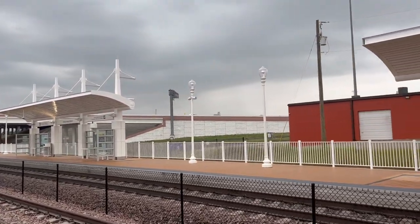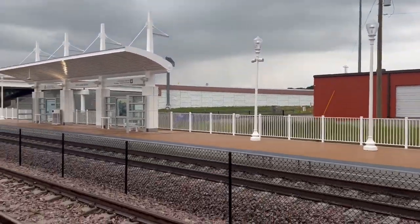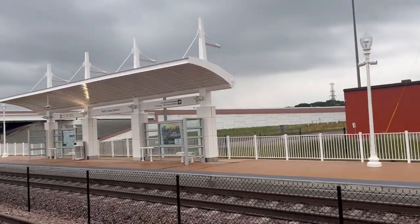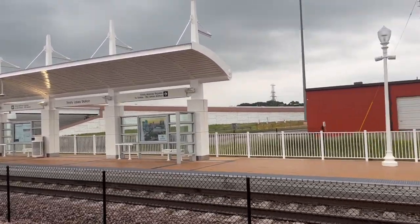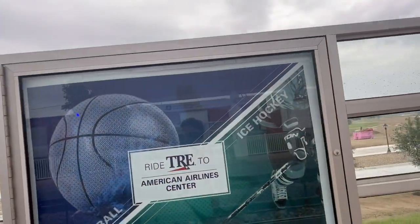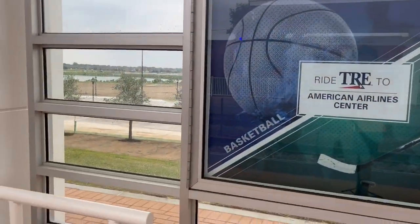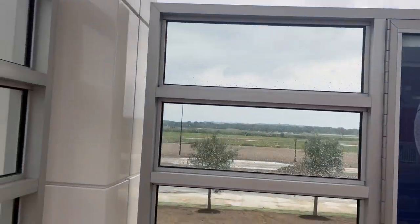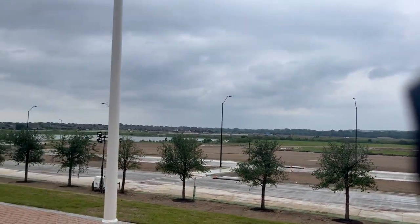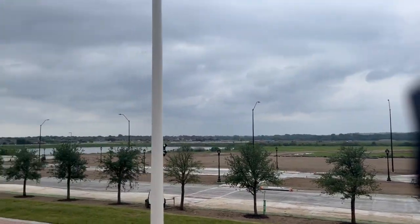You guys should see my video I have with the Knox Henderson ghost station. Through the tunnel, you can actually see it. The TRE does special event trains to the basketball game at the American Airlines Center. If it's on Sunday, they'll run just one train and sit it at Victory throughout the whole game.